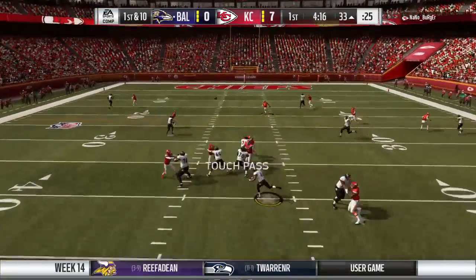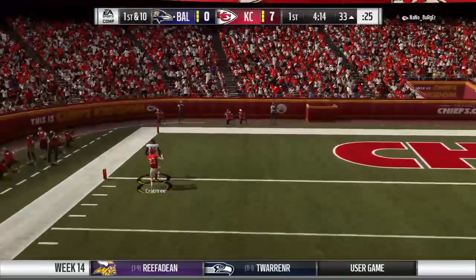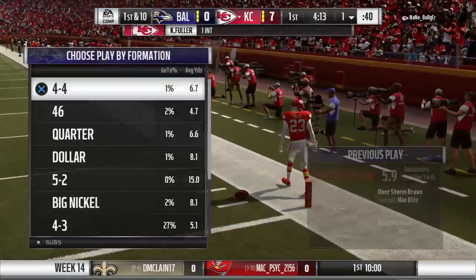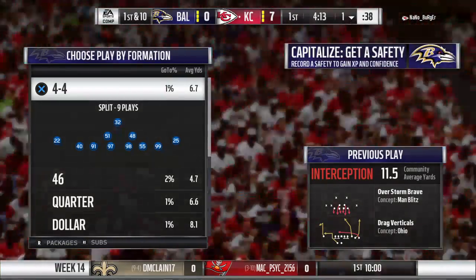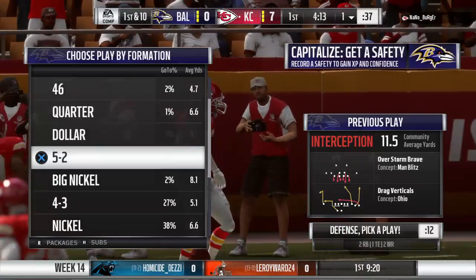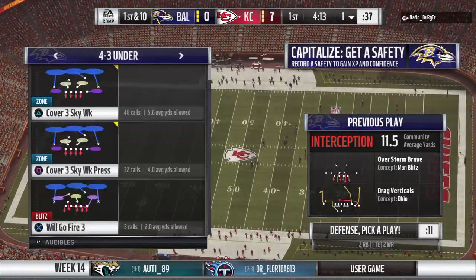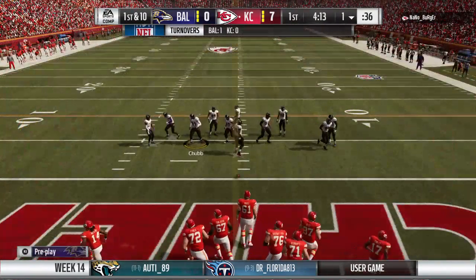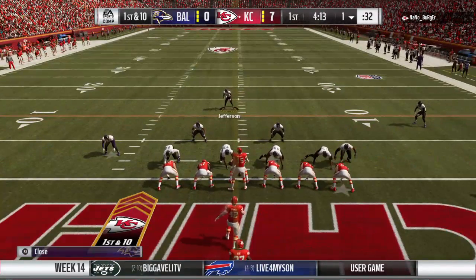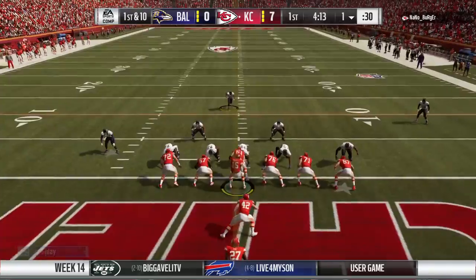On 1st and 10, it's Jackson. Airing one deep, and the defense has it covered. It's intercepted. Picked by Kendall Fuller. Crabtree, the intended receiver. Well, if you go by the numbers, you'll find as the temperature goes down, so does the passing efficiency. And now that we're in December, even the routine throws are going to be harder for the quarterbacks. And this one winds up getting picked off.